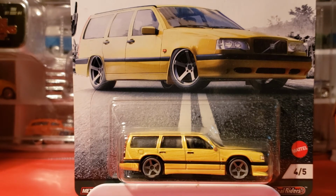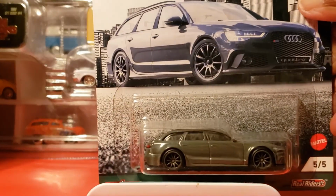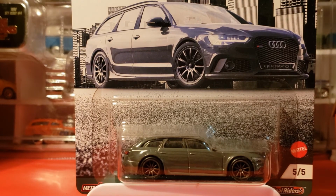So I have it in mainline and also have it in the premium. How about that? This is pretty nice again, I have to admit. And the last one, guys, is the Audi RS6 Avant. And this is the final wagon.